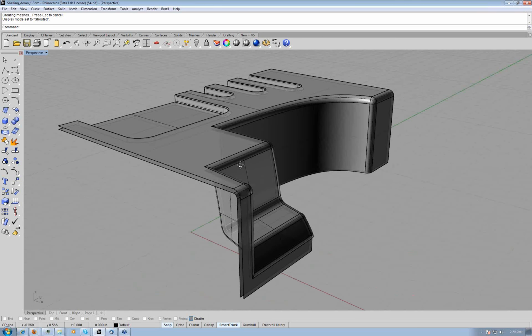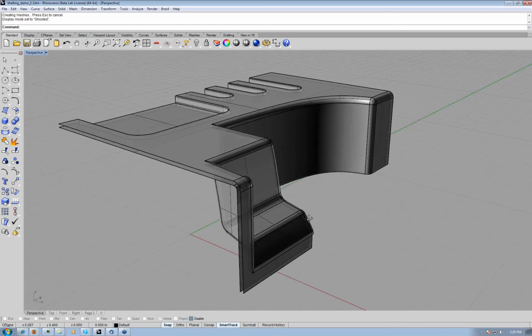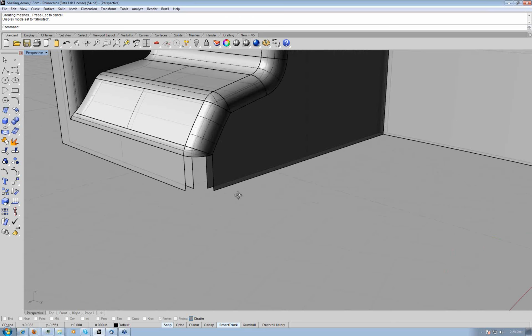Let me see here. I think we have another question. I lost a little surface in the corner. I actually didn't have a little surface in the corner. I must have deleted that at one point when I extracted. Maybe I didn't grab that one. Good eye, good eye.